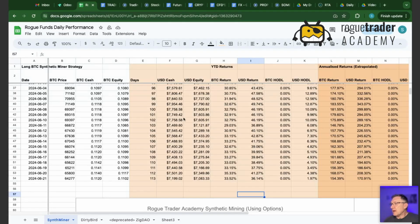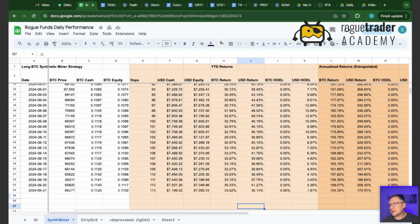Let me switch over to the spreadsheet. Now, this is a synthetic miner account. This is the account that's designed to accumulate more Bitcoin. Why? Because we have a long-term view that Bitcoin is going to appreciate in value, whether that's in 1, 2, 3, 4, 5 years. Who knows where it could go? We want to have as much Bitcoin as possible if it does go up to 200,000 or whatever. Okay. So the idea here is we try to make as much Bitcoin as possible.